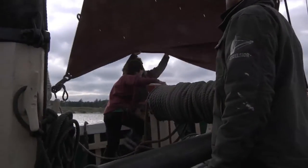At the moment we are on the inside, we lose the wind completely. Get ready for the sweeps. Tie off the anchor, ready. Another two turns on it. Is that anchor holding or not? Let's get the sweeps on, guys.